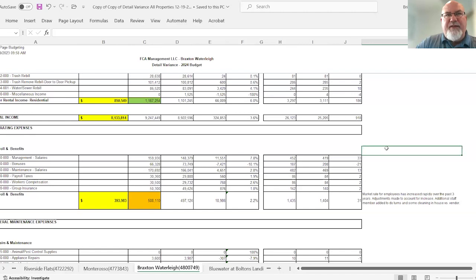So this allows us to understand where there could be some improvement when we underwrite in the future. So that's one of the reasons why we do this comparison, to see how we are forecasting every time we underwrite a deal to acquire something.